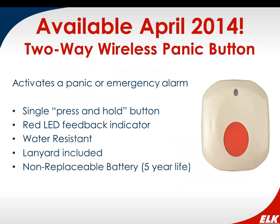Also, coming this April, we're going to be releasing a wireless panic button. It's a single press and hold button with an LED feedback indicator, and again with the two-way, when you see that LED blinking after you press the button, that doesn't mean that the sensor just sees that you pressed the button. That means that the signal got through to the control and the sensor knows that because it's been acknowledged. So you're still getting that two-way feedback with that.